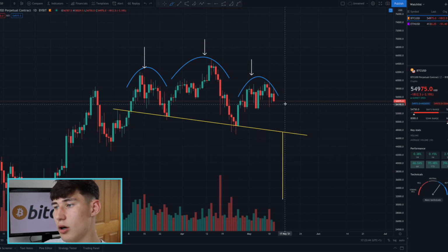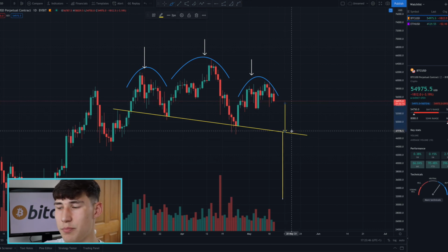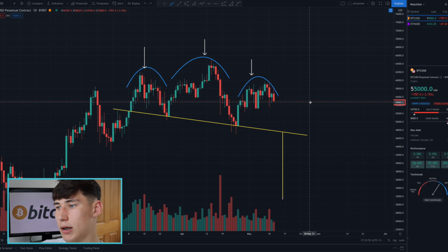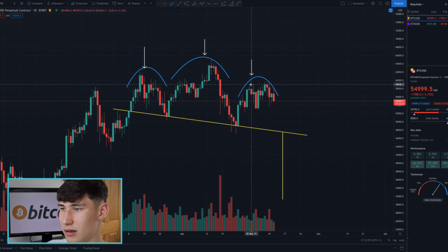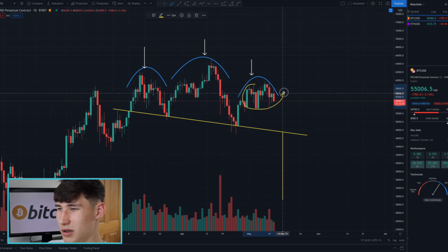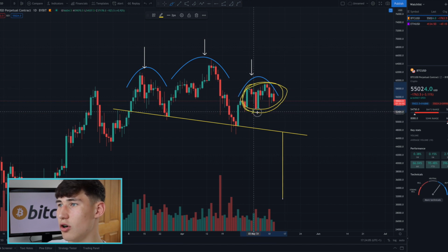But if we were to come down here, I wouldn't expect Bitcoin to go all the way down to 30k again. I would expect a bounce, but again, it's not 100% that we are going to form the second shoulder. We are in that consolidation phase at the moment. You can see Bitcoin right here is just consolidating, trading sideways.